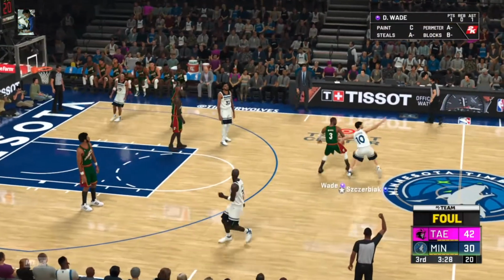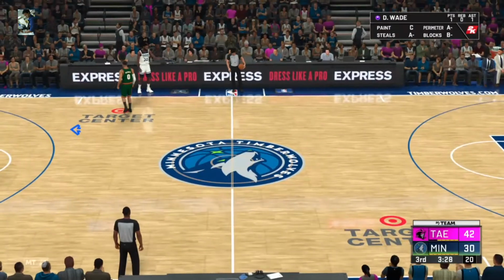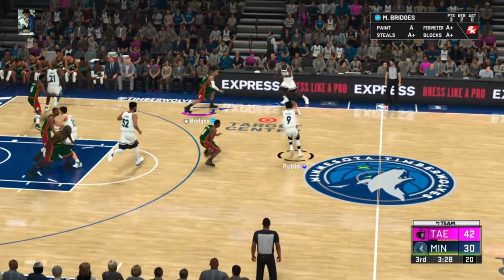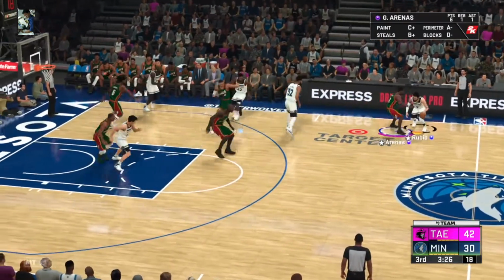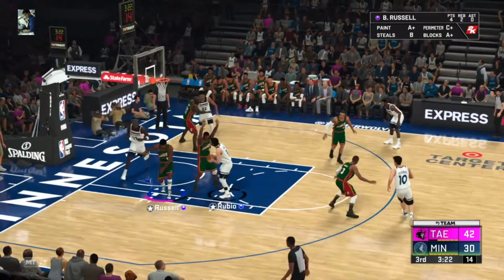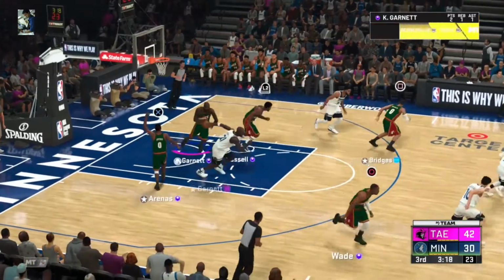And the foul on Dwayne Wade. That's his first foul. Andrew Wiggins checked in for the Timberwolves. Ricky Rubio comes in for Cassell. Russell, he's checked in for the Bronx. The drive by Rubio. Feeds it to Garnett. Arenas with the defensive effort.